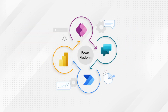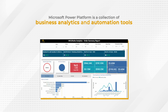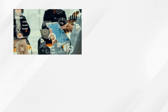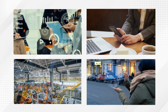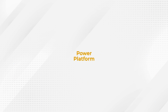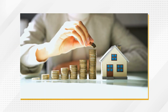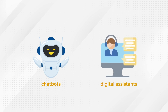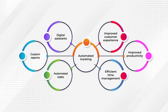This is where Microsoft's Power Platform comes in. Microsoft Power Platform is a collection of business analytics and automation tools, including Power BI, PowerApps, Power Automate, and Power Virtual Agents. These tools enable organizations to analyze data, build custom business applications, automate processes, and create chatbots without complex coding. Power Platform is popular across multiple industries and businesses as it helps simplify processes and increase revenue. It can also help companies build chatbots and other digital assistants that can automate customer service tasks and improve the customer experience. The possibilities are endless.